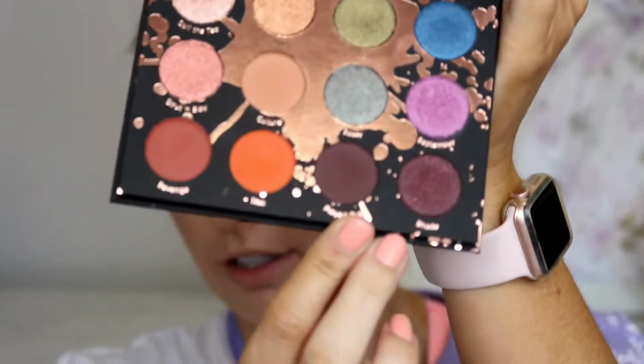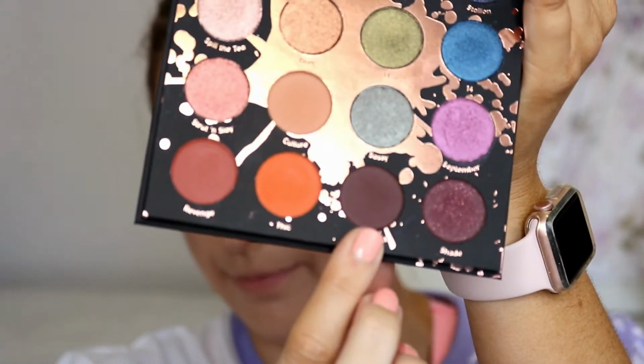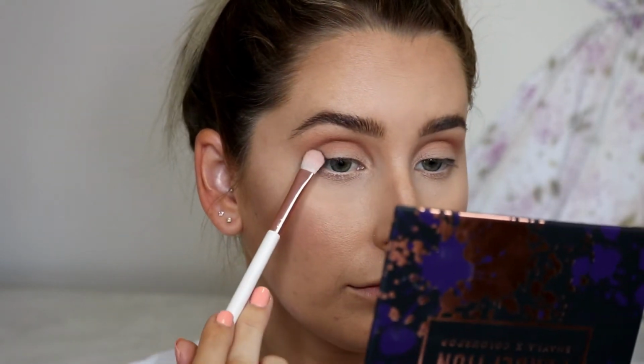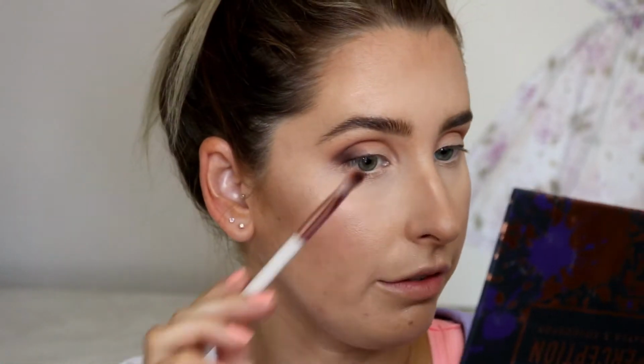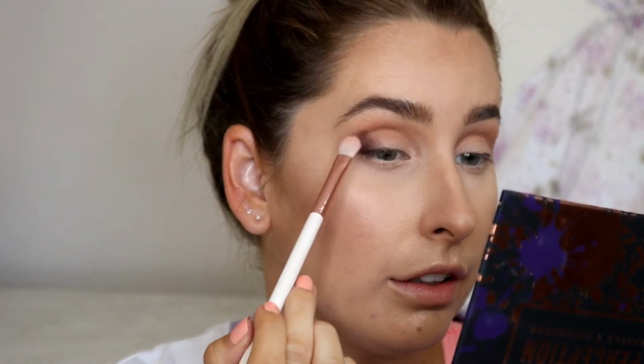That's pretty good. I'm going to take Played Out, which is this deeper one here, and we're going to pop that on the outer section. Make sure you tap that one off. I'm just going to deepen up that outer section. The mirror on this is quite good, I might use that. It's a really nice shade. I like this one.